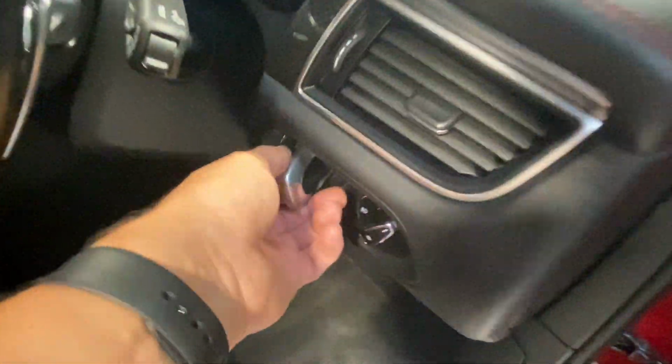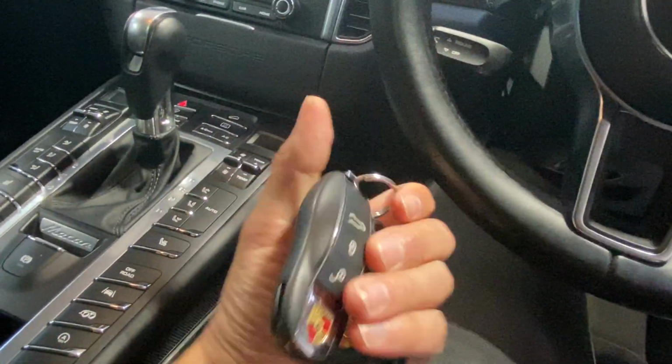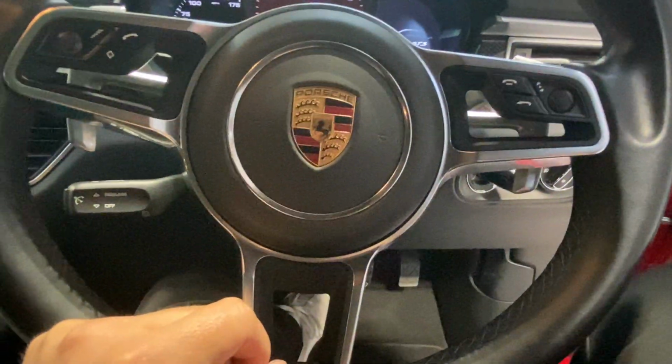This one's got the keyless entry and drive, so that is not a key, ladies and gents. I know a lot of people ask me this. That is fixed in place for the keyless system. That's how Porsche work. The keys are here, so as long as these keys are in the car, then you can start the car. It's got a heated steering wheel, which is the button here. Great option to have in the winter.